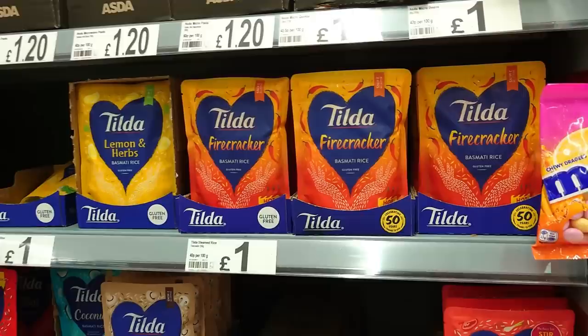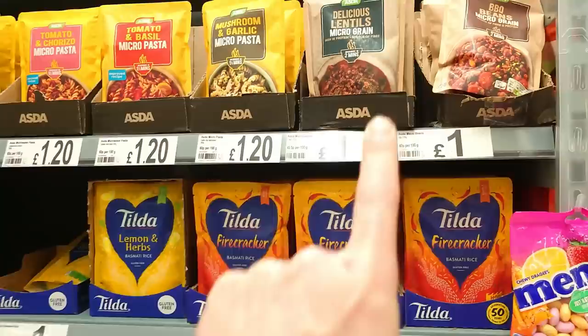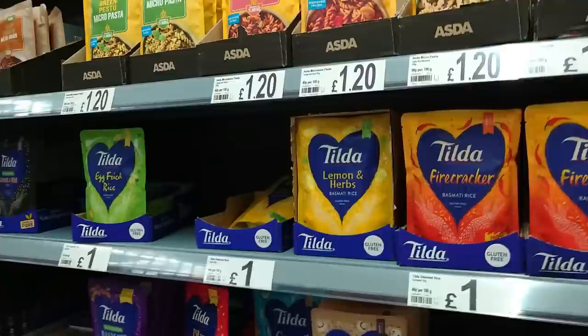And the Tilda ones are lovely. We'll try one each of them, Jason. Yeah, definitely. For those nights when I just want to chuck things in the microwave and air fryer, which is quite often, truth be known.